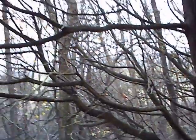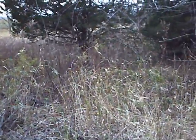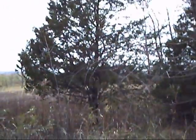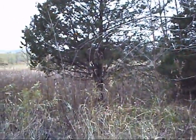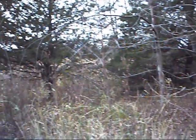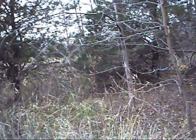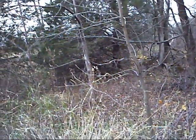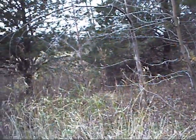Sounds like the goose hunters are really cutting loose today. I just jumped a deer that was bedded under this pine tree. Let's see, maybe south in the field as we go down. Looked like it was a single ear bit. I couldn't tell what it was.